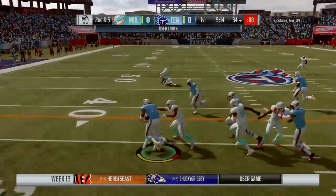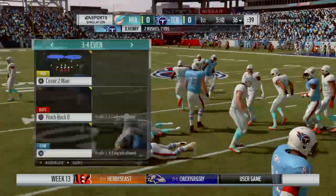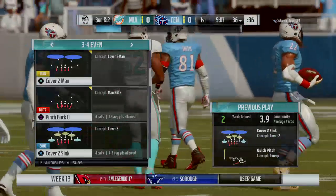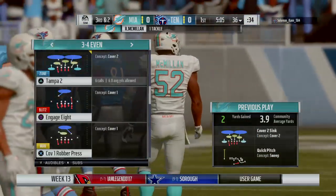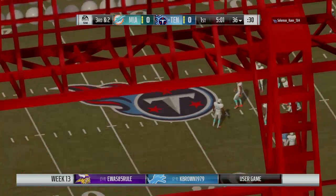On second down, here's Henry. The broken tackle, but couldn't create much space. Down just beyond the 35. And he got half of what he needed there, 2 yards. And it'll bring up a 3rd and 2 more.